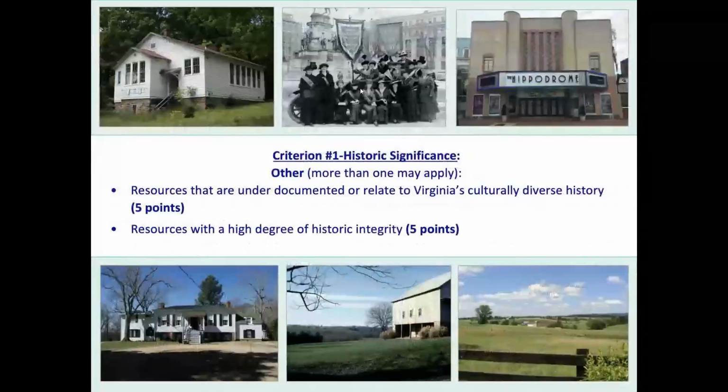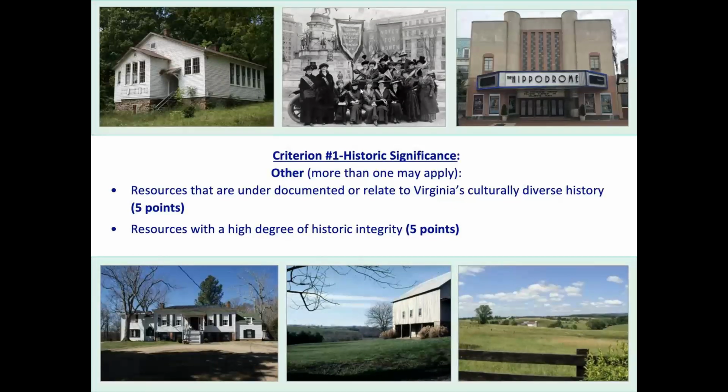And the last part of the Criterion 1 historic significance is, of course, other. And this is a change from the last grant round, I should add, this first point. We will be awarding 5 points to resources that are underdocumented or relate to Virginia's culturally diverse history. And that can include properties associated with the Reconstruction era, Civil Rights Movement, African American, Native American, Asian American, Latino, LGBTQ, and or women's history. And we also award 5 points if the property includes resources with a high degree of historic integrity.